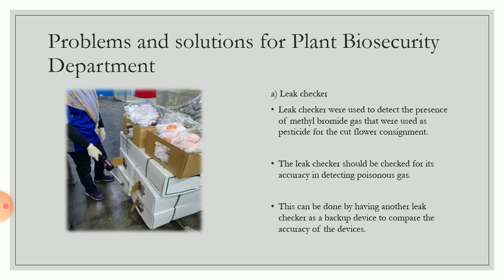For the problems and solutions for the plant biosecurity department that I proposed, the first is about the leak checker. The leak checker is used to detect the presence of methyl bromide gas that was used as a pesticide for the cut flower consignment. The leak checker, in my opinion, should be checked for its accuracy in detecting poisonous gas. This can be done by having another leak checker as a backup device to compare the accuracy of the devices. This is because we don't want to inhale the residue of the poisonous gas, which is very poisonous and hazardous for our health.